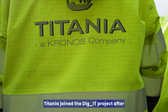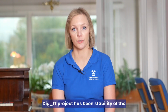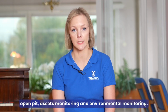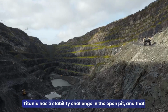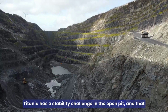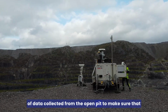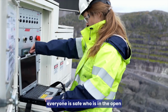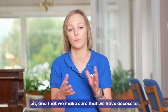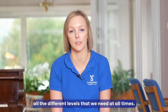Titania joined the DIGIT project after encouragement from SINTEF in 2018. The main focus of Titania in the DIGIT project has been stability of the open pit, assets monitoring and environmental monitoring. Titania has a stability challenge in the open pit, and that means that we have a lot of sensors and a lot of data collected from the open pit to make sure that everyone is safe who is in the open pit, and that we make sure that we have access to all the different levels that we need at all times.